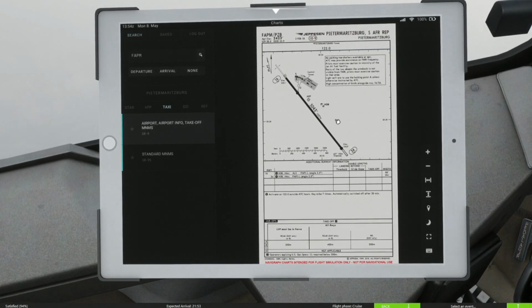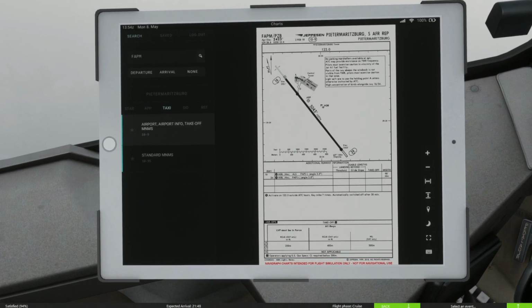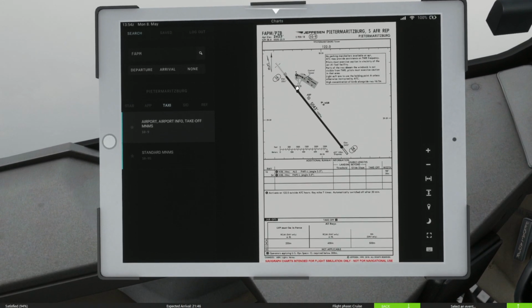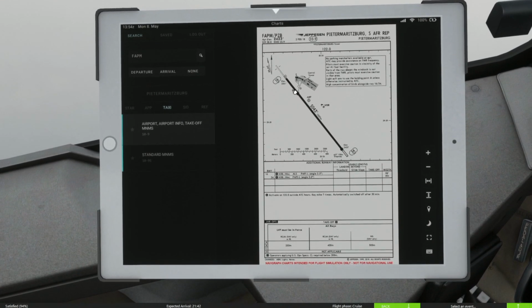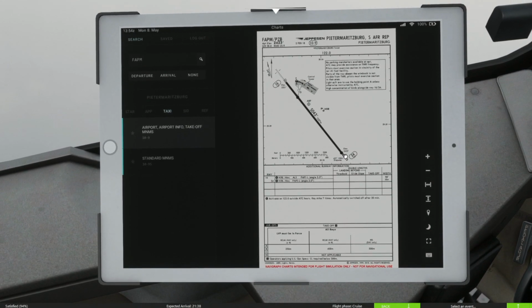Right, so this is where we're going. Not much to speak about, but we're arriving runway 16, which I think is more difficult to get into. But that's about it, and we're going to turn around at the end and then taxi back.